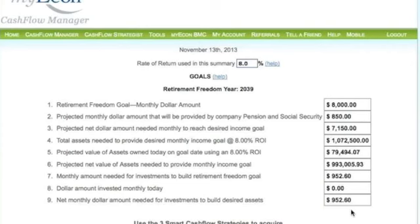Let's tell you what this means. If Jane starts to put away $952.60 per month, at an interest rate of 8%, by 2039 will accumulate $1,072,500. See, it's just consistency.